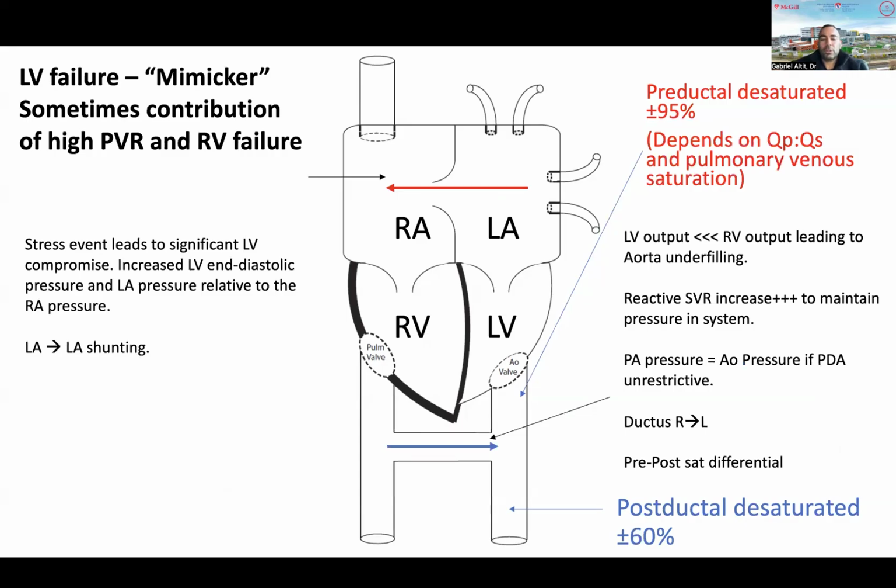And then you have the mimickers. These patients who present with a lot of pre and post ductal sat differences. People get thrown iNO on this because they don't have much more information physiologically. They may have normal preductal saturation because they have a lot of left to right shunt at the atrial level because the LV end diastolic pressure is quite high. But because the LV is not generating output, it's basically acting as a ductal dependent systemic circulation.